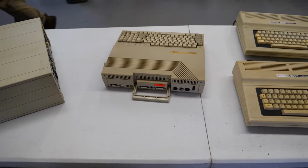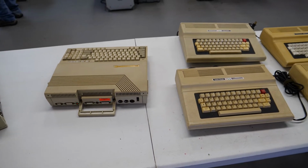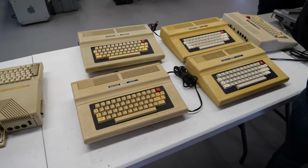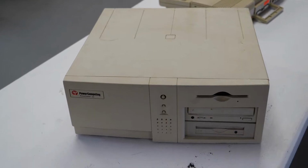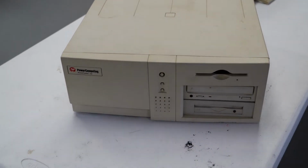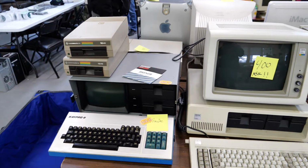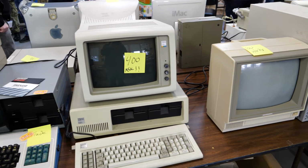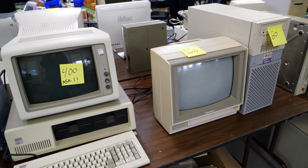Here we have a variety of CoCo systems, and from what I understand, several of them were nicely upgraded, so I know someone who grabbed one. Here's a nice Power Computing Mac clone, always fun to see those. Look at those nice Commodore disk drives and that KPro. There were several KPros. An IBM system, a Commodore monitor, I know somebody bought that.